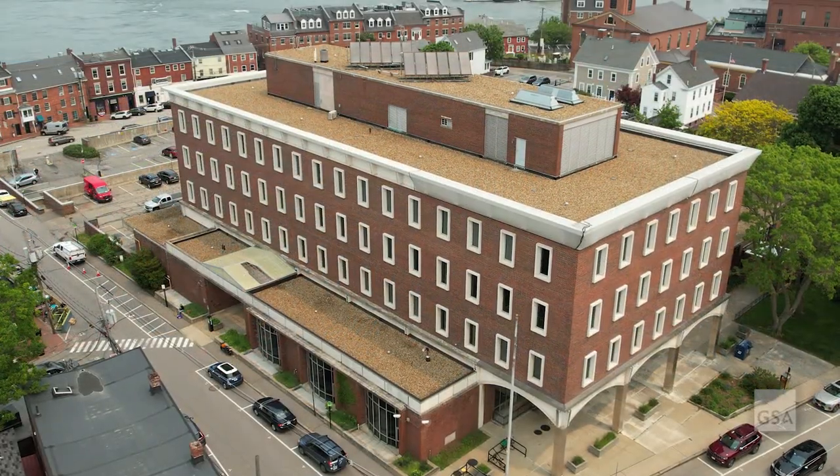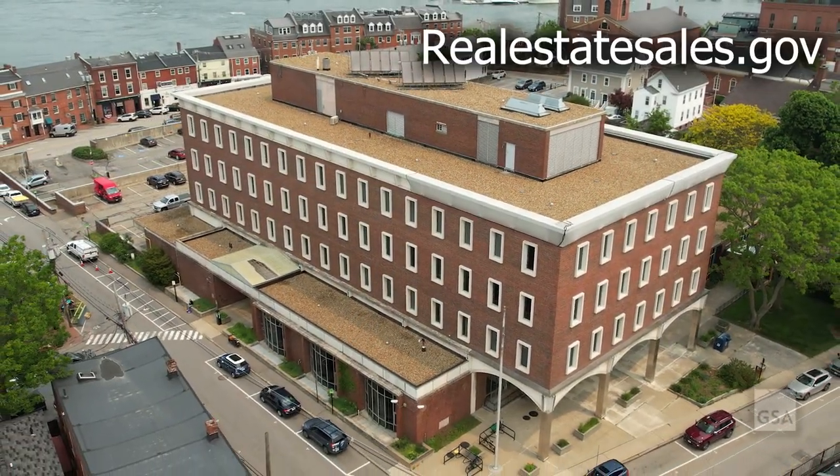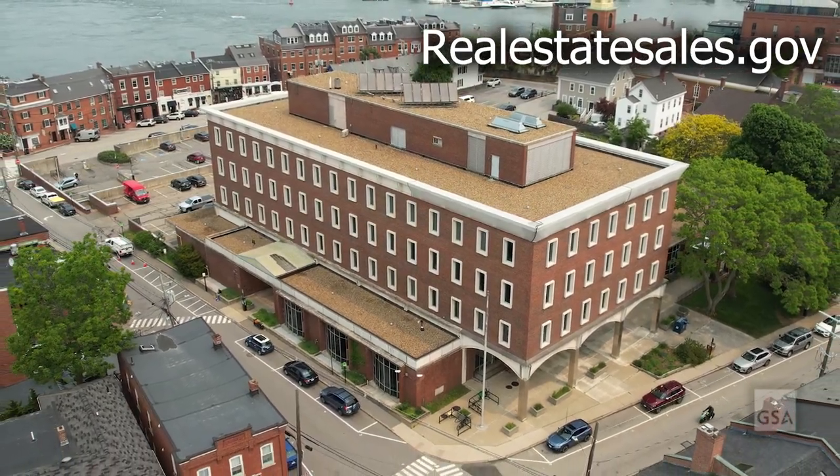Don't miss out on this incredible opportunity. Visit realestatesales.gov for more information on how to place your bid.